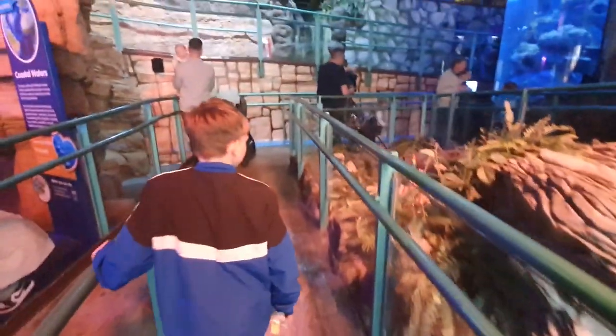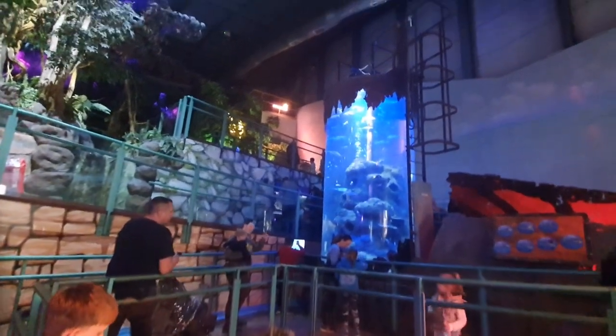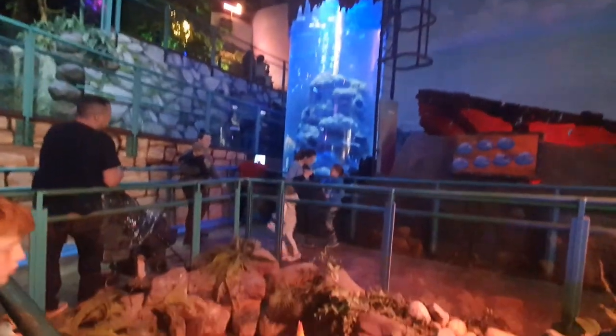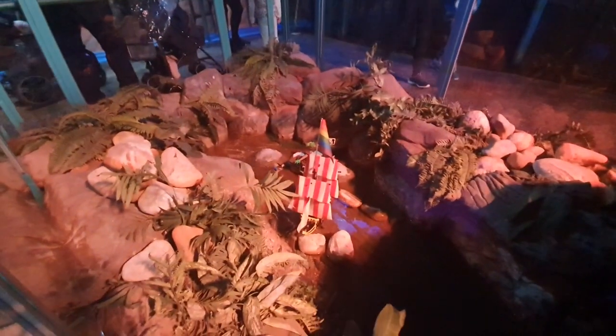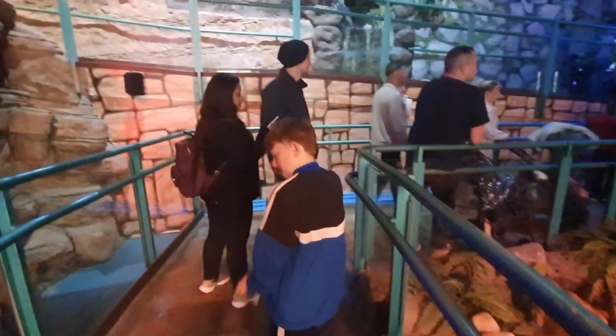Smells a bit fishy. I like how it's on multiple levels. It's a lot more space. I think that's how you buy a multi-ticket to go to Legoland afterwards, or Lego Discovery Centre rather. I like how much space there is and how themed it is.